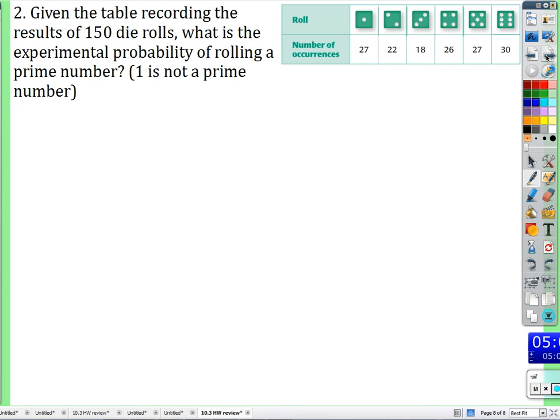Here's the table. It's an experiment, 150 die rolls. And we want to talk about the experimental probability. How likely is it based on this experiment?